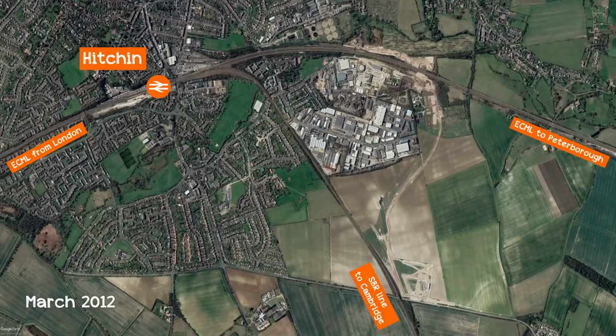Well, as you can see, we jump forwards to March 2012, and you can see a load of nice groundwork here, going right the way down. There's a load of excavation work, probably collecting soil. I dare say there's some borrow pits and stuff, generally just to provide the earth to actually raise the land here, because rather than going underneath, they went over the top.